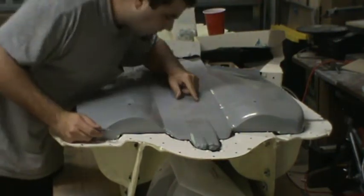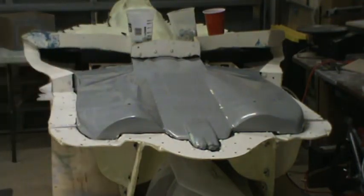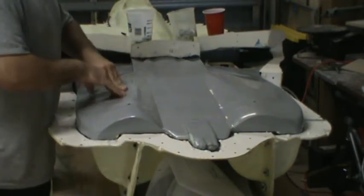It's just a matter of mixing up a little bit of stuff, put a little tape down in there, and then stick it down in there, take some sandpaper and sand it down. So there's the back half here. Not bad. Not bad.